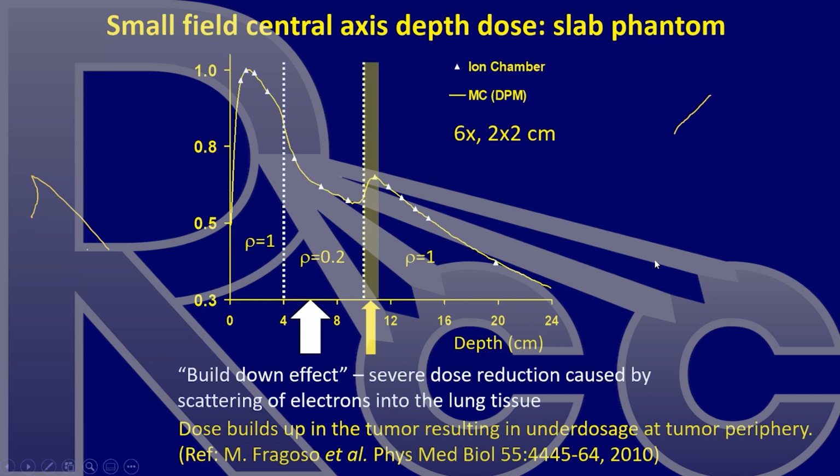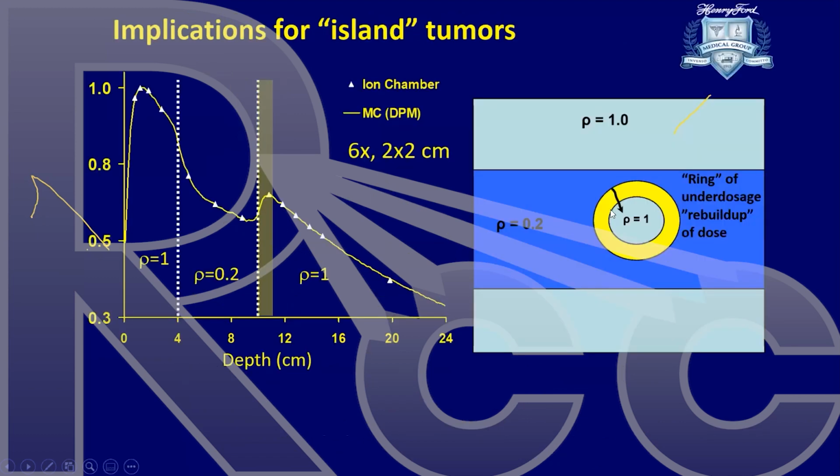Now, if you looked at this in the context of a 2D setup, here's a 2D version of this. You see, this is the tumor inside the low density lung. Here's the range up to this region of the electron. So you have this build-up, rebuild-up of dose. This ring corresponds to this region on the depth dose curve.